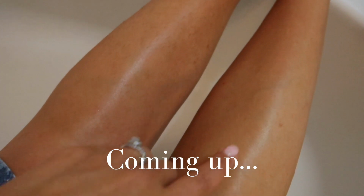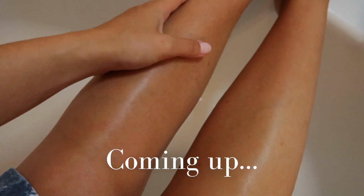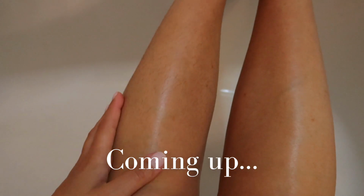When you look at this, you notice that this is shinier, it's smoother, it feels a lot better. This one looks duller. And I'm going to show you what it actually looks like when I'm epilating.